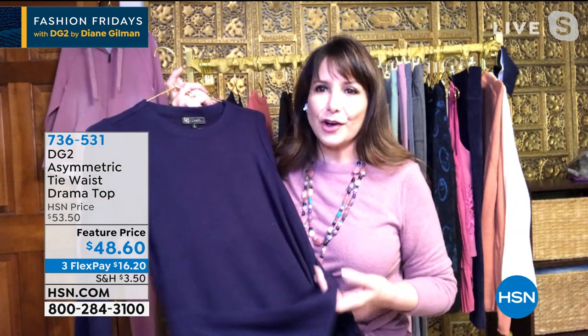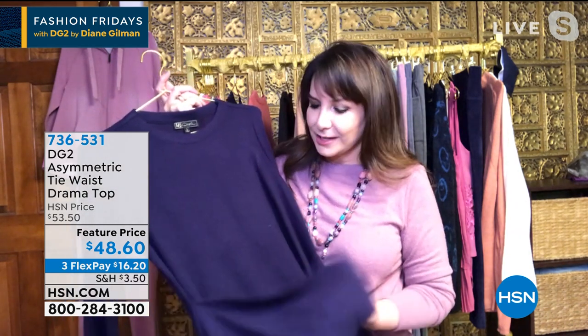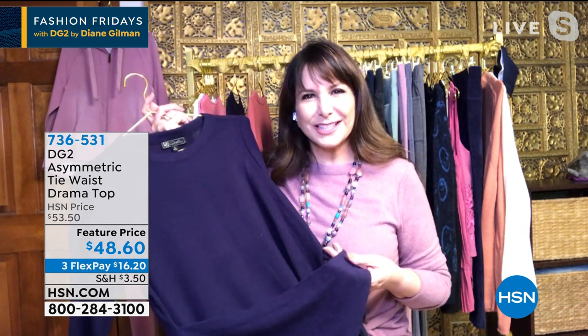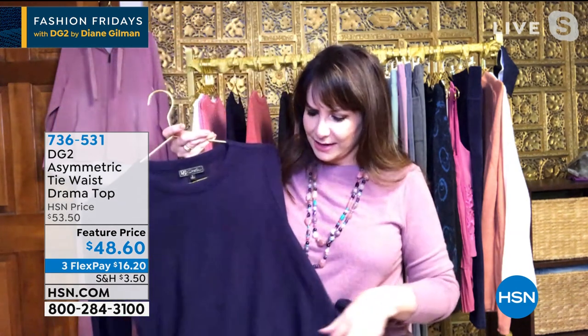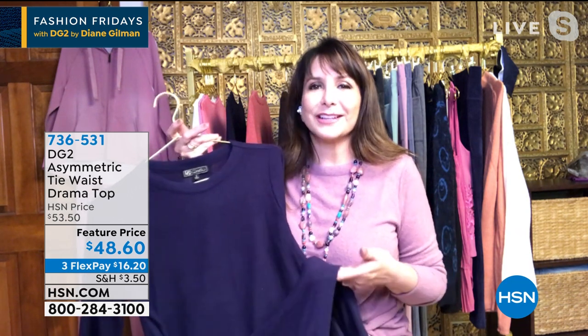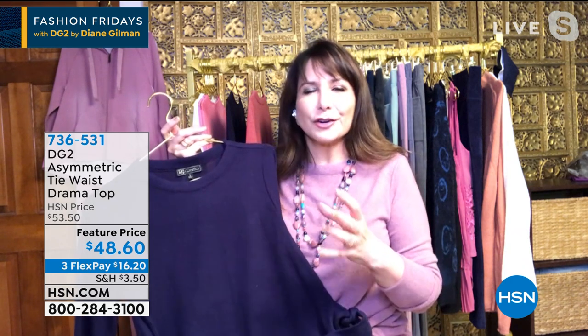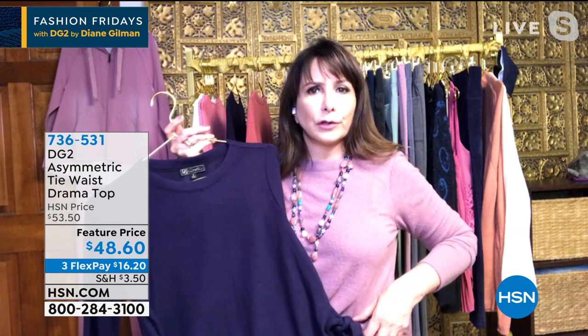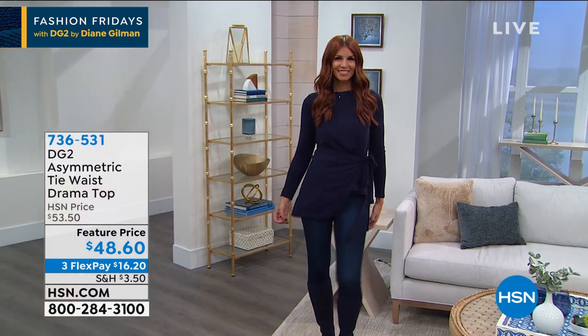The navy goes back to all of our indigos and our different shades of blue when it comes to our DG2 jeans. I think it really dresses things up too, don't you think, Sarah, with that extra detail and coverage right there? I love things that have a twist, and that's what DG2 is also very famous for. Tops with a twist, things that are interesting and unique, but always with a benefit. So here's that camouflage across the tummy area, and you don't have to have it tight. You can have it a little bit more loose, a little bit more blouson if you want to.